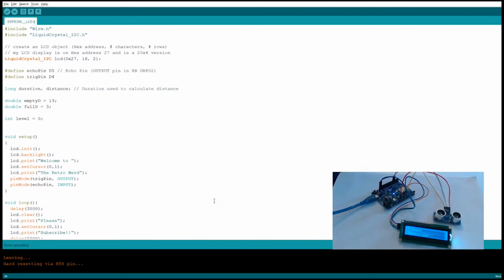Okay, so what's next? We need to program it. So the first thing we need is to define two pins, as we said, the echo pin and the trigger pin. As you remember, we connected it to D4 and D5. Then a few variables for our calculation: the duration, which will be read from the sensor itself, and the distance that we will calculate. A few constants, which are how far the distance is when the tank is empty and how much it will be when the tank is full. This is of course depending on the tank you have.